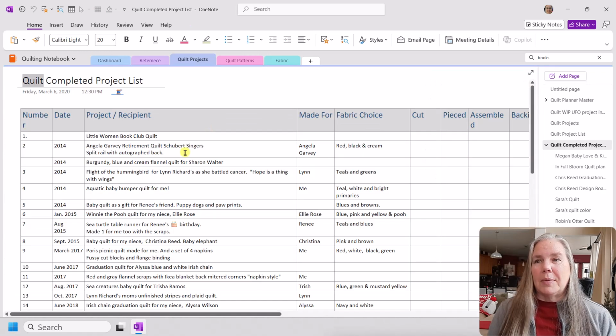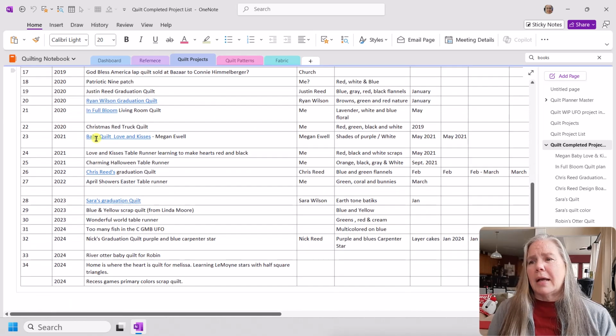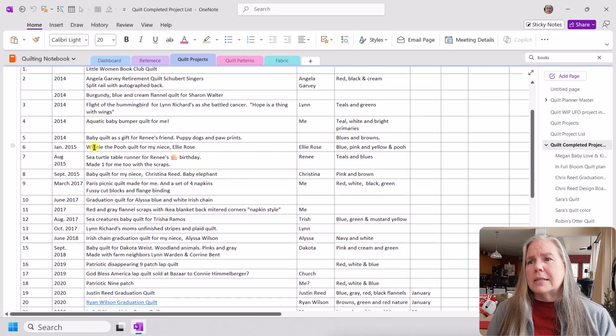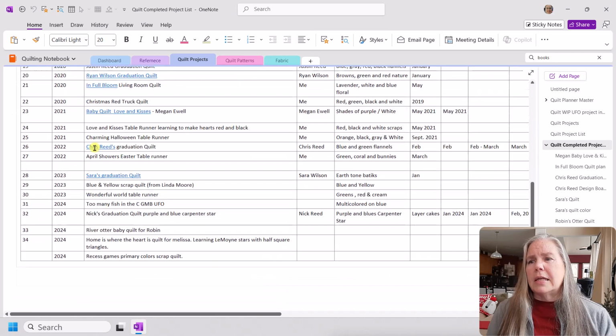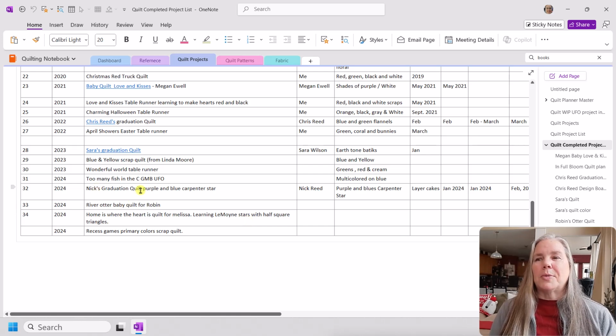Quilts completed list, and that's really just a project list. Let me show you quickly what that looks like. It is a list that goes back quite a long ways. There's some old things in here, but I just add things to the bottom down here. One of the last quilts that I finished was my Recess Games primary quilt. That was a UFO that I finished. Home is Where the Heart Is quilt for Melissa, who moved to England for a little while, and I just wanted to give her a quilt to remind her of home. There's a baby quilt, a graduation quilt.